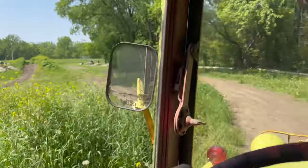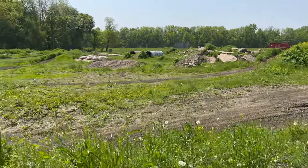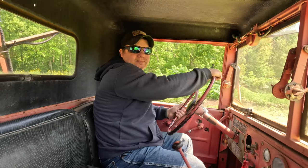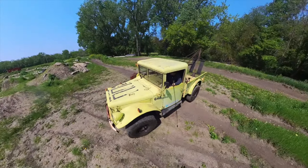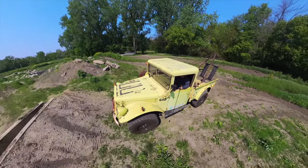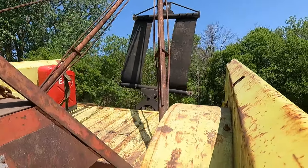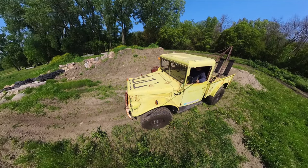Now that my tires are filled up with mud, let's try a few of the obstacles. The course is pretty overgrown because nobody has used it yet this year. But let's give a few of these things a go. Boy, I wish I had power steering right now. This first obstacle is a little bit of a gatekeeper. You will get high centered if your truck is too long. Let's see what happens. Well, I cleared that just fine.